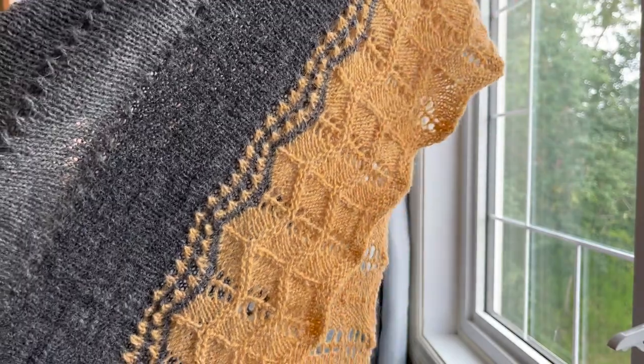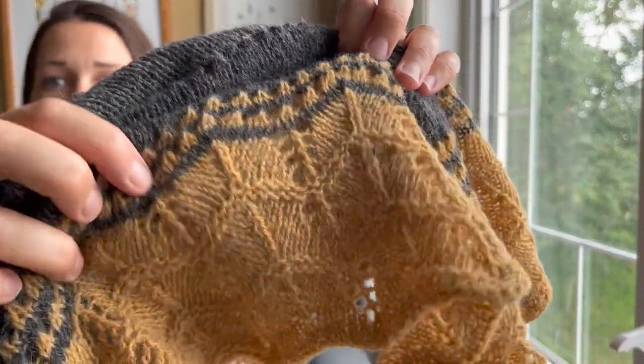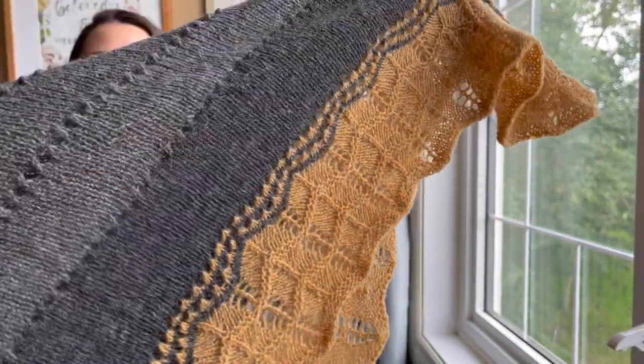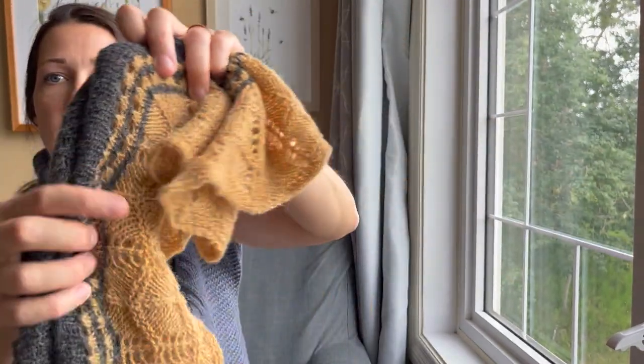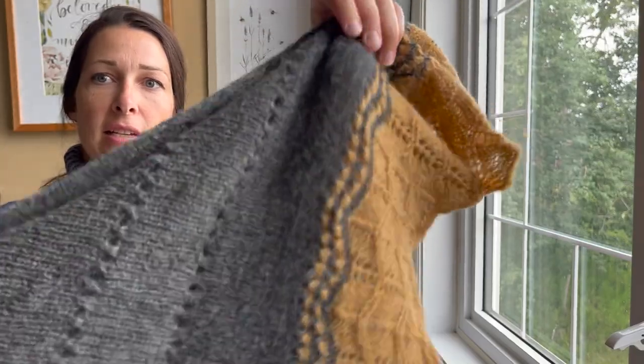So this little chevron makes a nice scalloped edge. It also impacts how these eyelets work out, so it almost gives a scalloped edge there, even though if you had done these eyelets without this lace edging, they would lay flat.